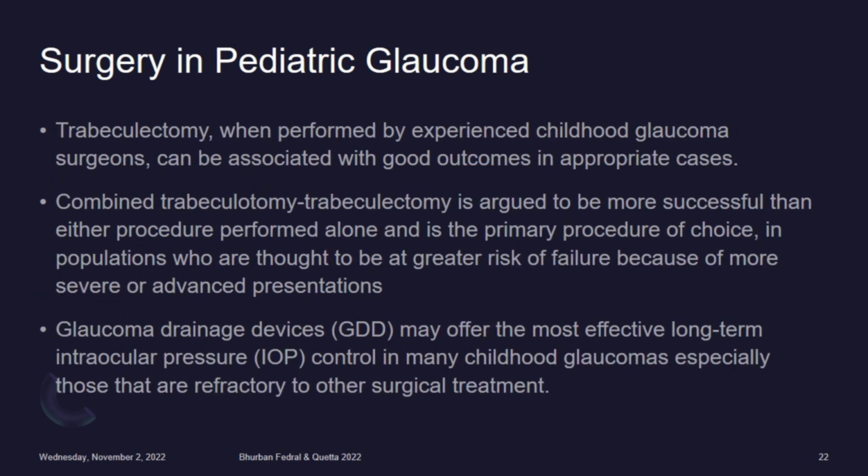Trabeculectomy, when performed by an experienced childhood glaucoma surgeon, can be associated with good outcomes in appropriate cases. Combined trabeculotomy-trabeculectomy is argued to be more successful than either procedure performed alone. It is the primary procedure of choice in populations who are thought to be at greater risk of failure because of more severe or advanced presentations, like in our societies.